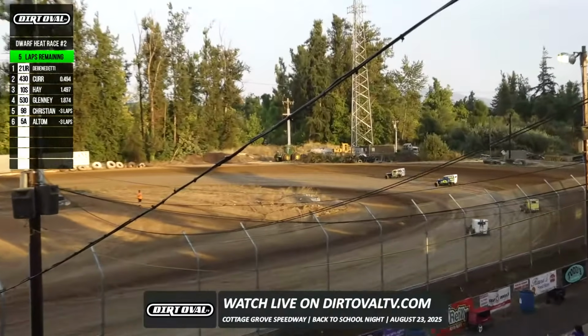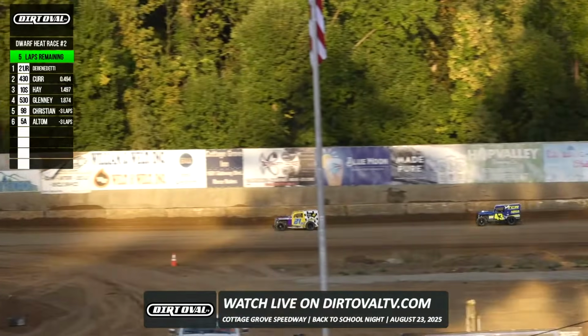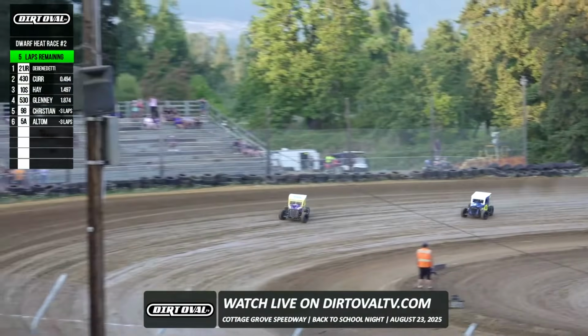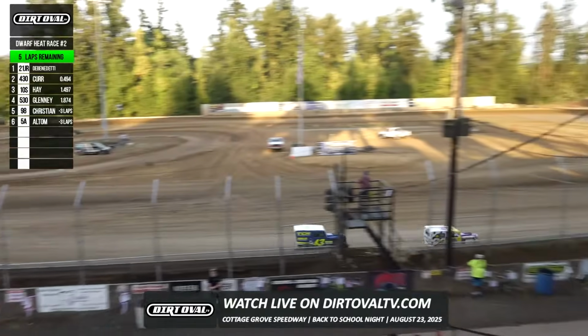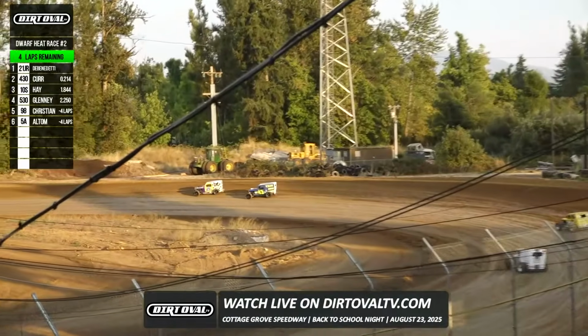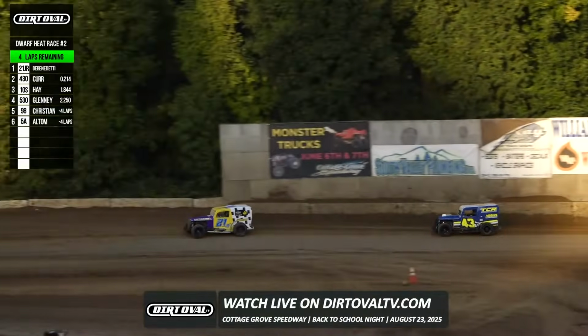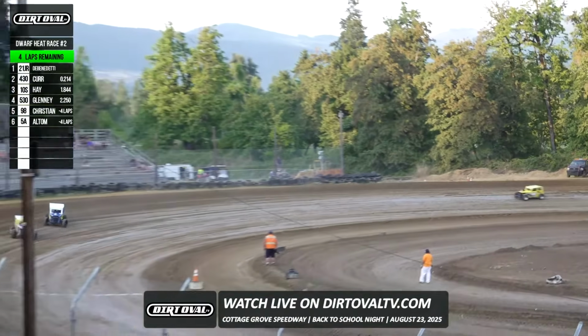Tanner Kerr has found some speed. Closing in on Vinny DiBenedetti. Cutting it down from 0.6 to 0.4 and closing in more. He is right on the rear bumper of Vinny DiBenedetti, turning hot lap after hot lap. Is the 43-0 Tanner Kerr. He's going to have 3 laps to get the job done in heat race number 2.